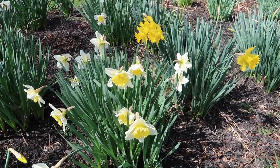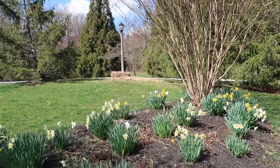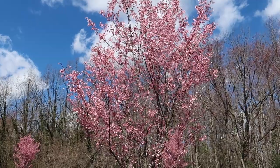We're walking around the garden now and it is beautiful. I honestly wasn't even expecting that there would be flowers in bloom yet since it's just mid-March, but there's some daffodils and some other blooms. Cherry blossoms are starting to. Some nice trails here. It's really, really cute. I'm excited to just keep walking around it.